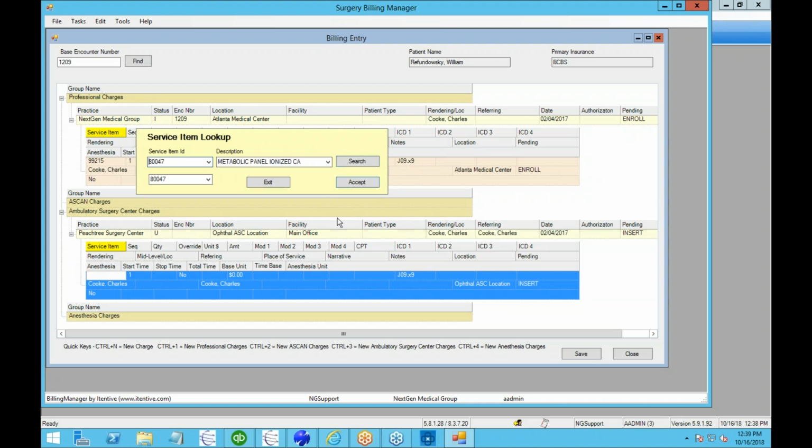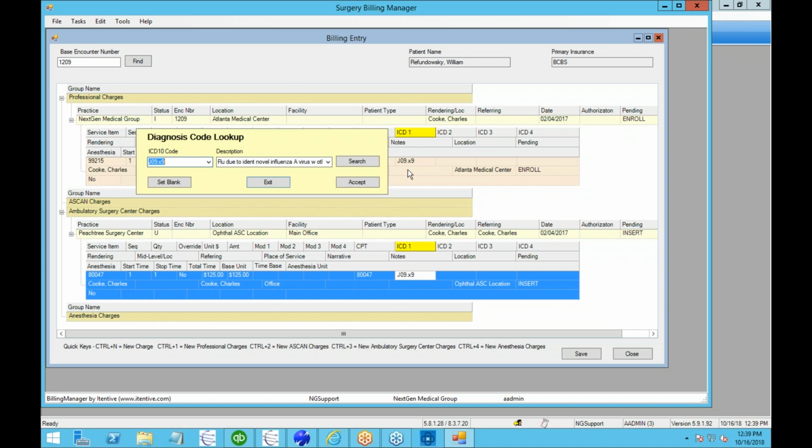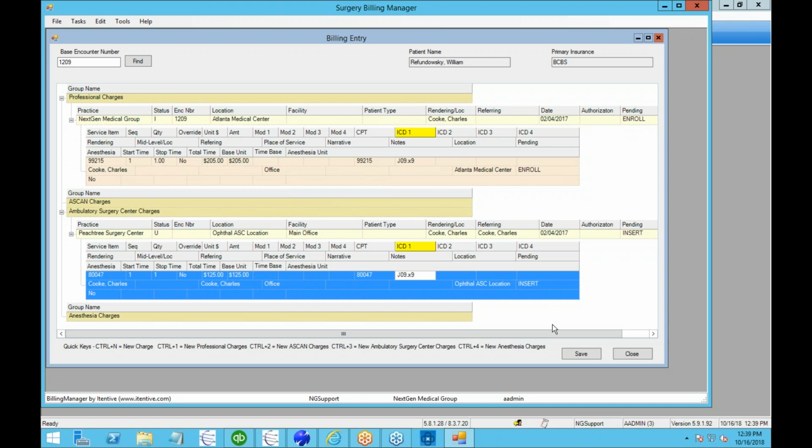So we can do a search in here, and I'm just going to go ahead and pick a sim here so we don't spend a lot of time on it. And build out the charge. It'll pull the amounts for you. You can put in any modifiers that need to be in here. It'll carry the diagnosis code down from the main encounter. You can add other diagnosis codes in here.